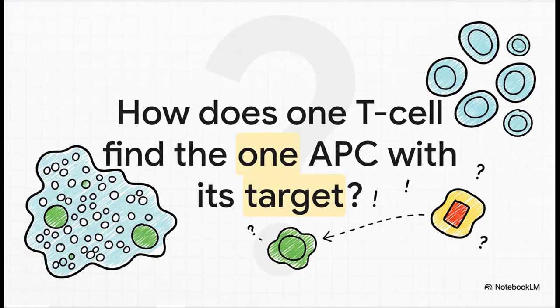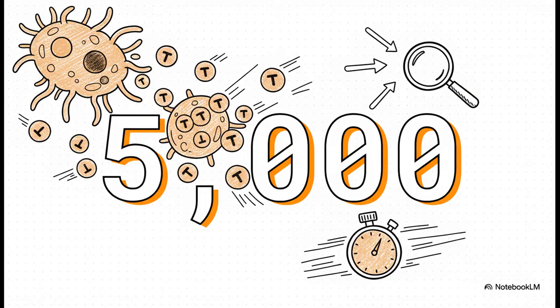I mean, just think about the odds here for a second. Out of trillions of cells in your body, only a tiny handful of T cells can recognize any specific invader. So how on earth does that one T cell find the one dendritic cell that's carrying the exact piece of the enemy uniform it's looking for? It just seems statistically impossible. So what's the answer? Well, it's a combination of brute force and breathtaking efficiency.